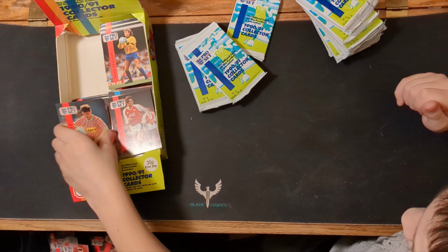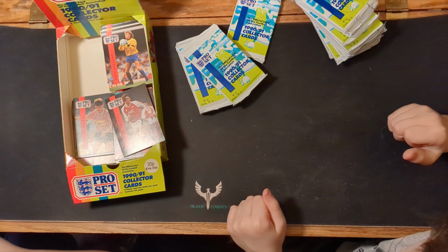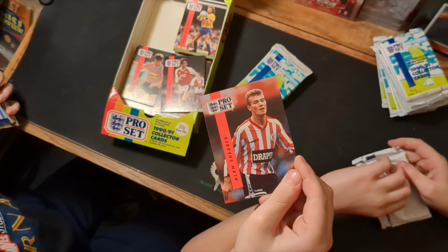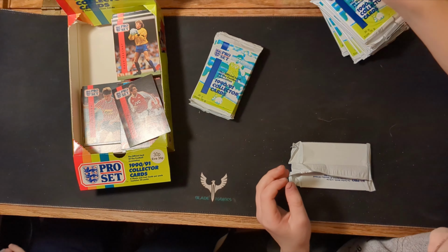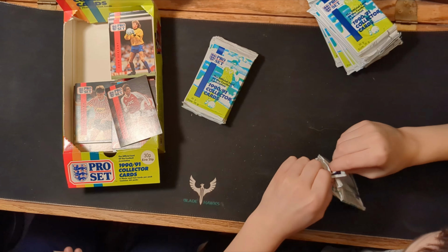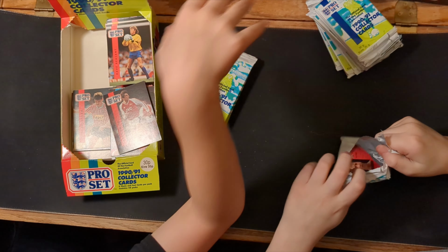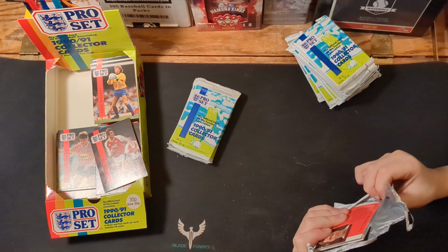Alan Shearer. Yippee! All right, so we found Alan Shearer. That's nice. There's the third one we were looking for. That's our most valuable card, coming in at possibly $212.20, as a 10, right? So all these three cards could be worth altogether around $400.